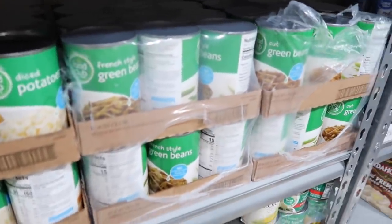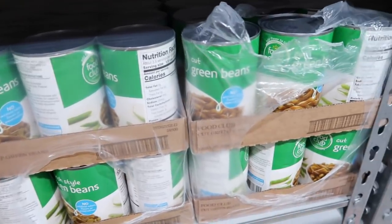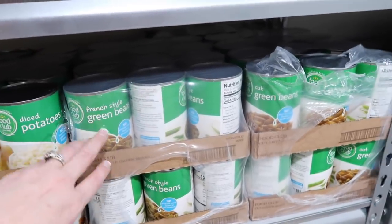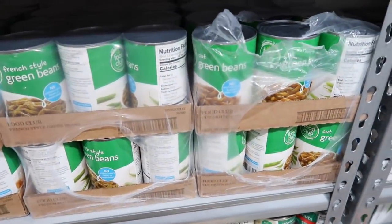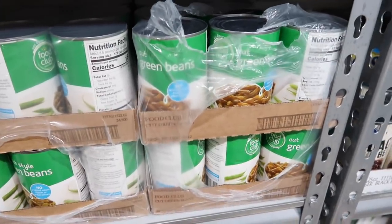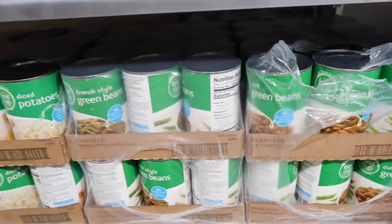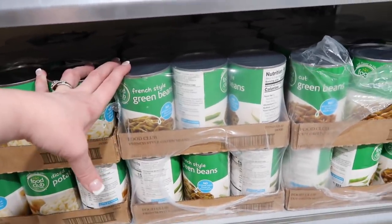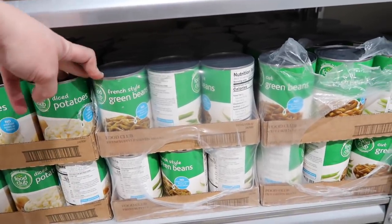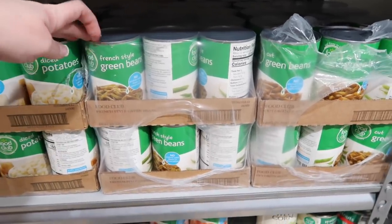So I didn't realize when I bought the green beans that they were French cut. Usually I don't buy French cut. We always just get cut green beans. But maybe the kids will like these better heated up with butter and seasoning. It's not like we have green beans at a lot of our meals, but sometimes the kids are like, we have green beans. If the kids want spaghetti and meatballs for dinner, usually they want green beans. If I don't have any of the frozen to saute up, then we'll use the canned green beans.